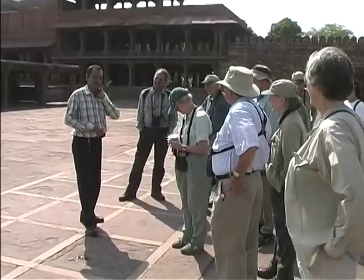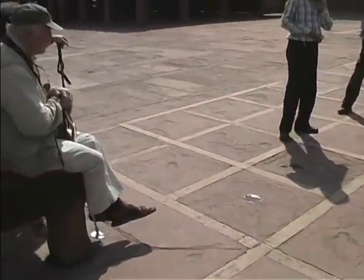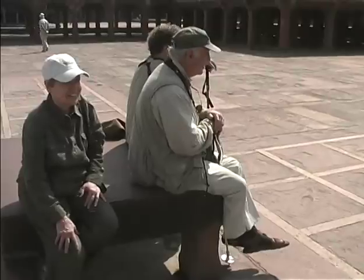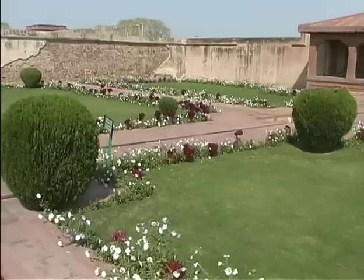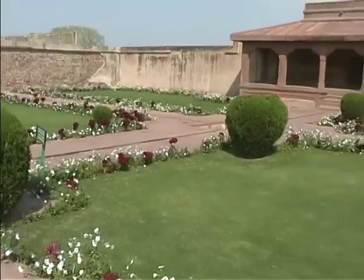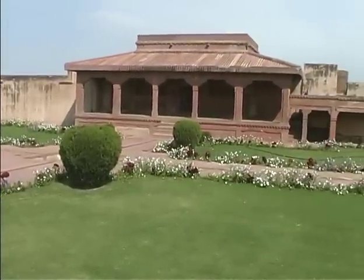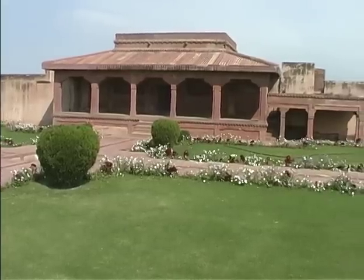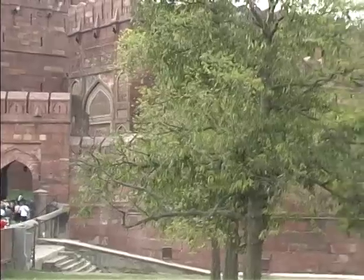This is a Hindi word. This is a Pachisi board. This is the middle, home. Agra Fort.